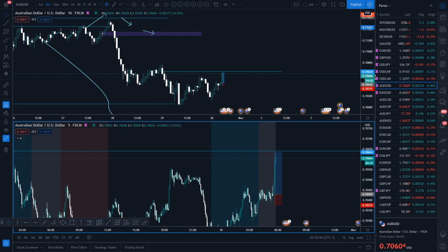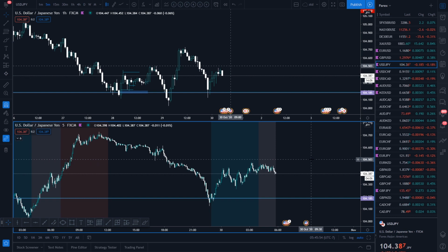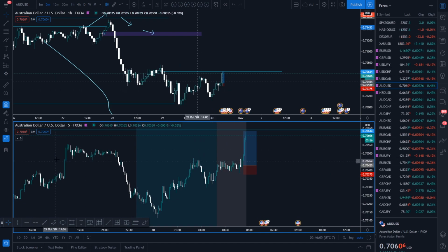We did have a couple losers. The UJ trade did lose out there for us a couple days ago, but we're just wrapping up here today, and I think with this we're going to be sitting at 3.5R this week. Perfect.